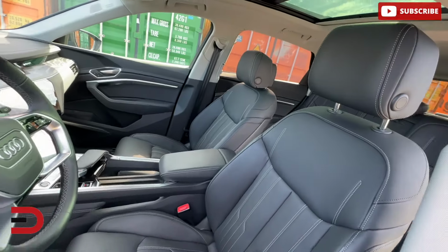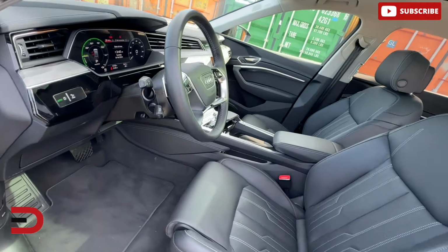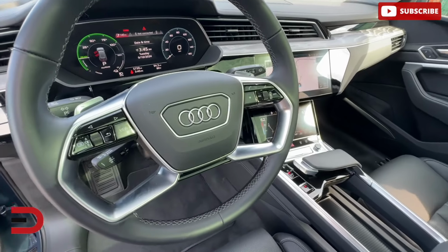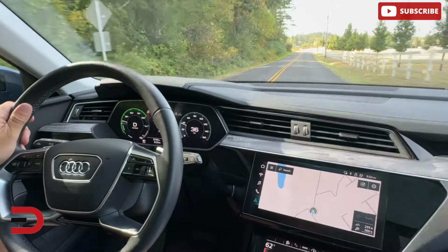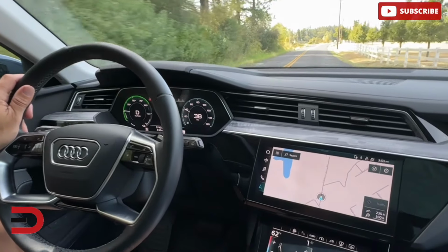You've got Premium, Premium Plus, and Prestige, with a sportier S-Line Sportback option available. The Premium starts around $76,000, Premium Plus $80,000, and Prestige $86,000. It is powered by a 106-kilowatt lithium-ion battery, larger than the previous model's 86.5.